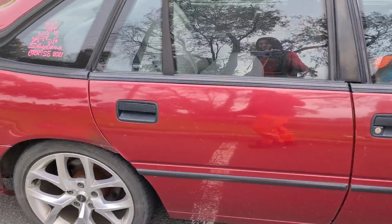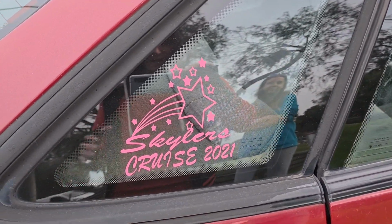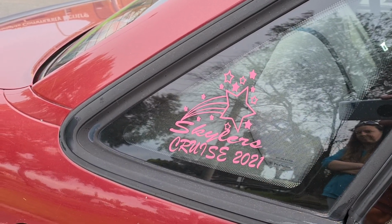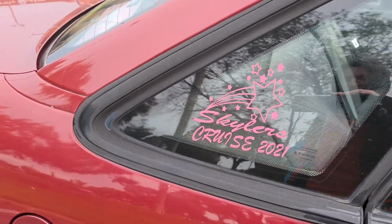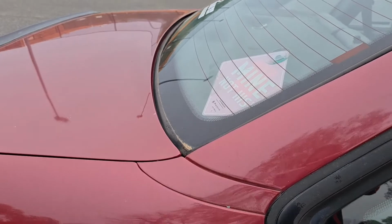Let's go around and see if I can point anything else out. This car was included in a recent car cruise for charity. I believe it was for a sick girl called Skylar, and she loved when all the cars rocked up at her house, so that was something fun for her to look at.